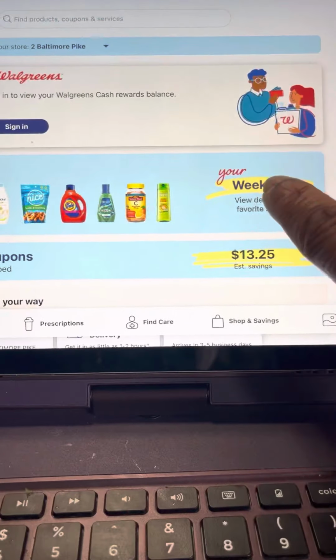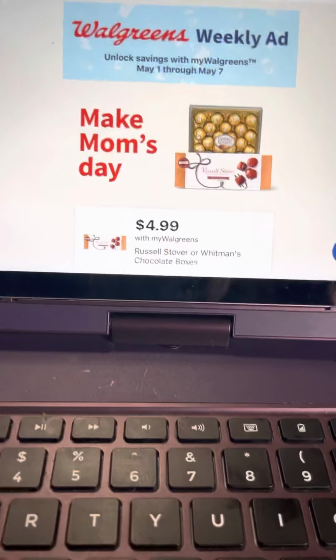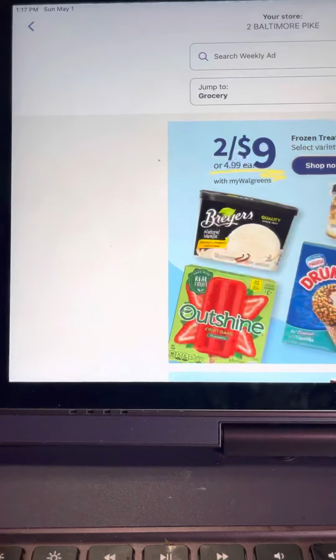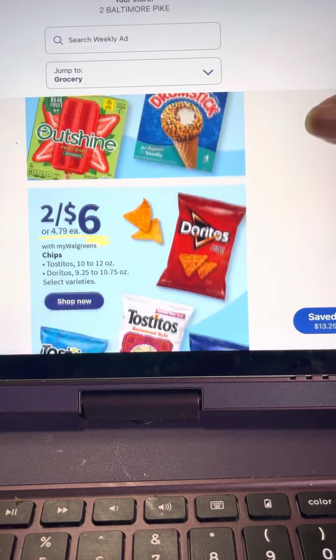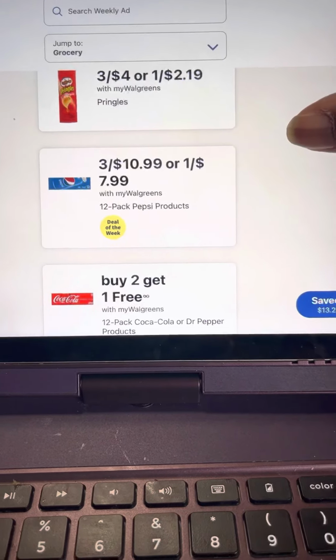And we also have food deals. Let's see what they look like this week. So here is the complete circular. Let's look at the food deals first. So let's do grocery. So here, be surprised that Walgreens actually has some good food deals sometimes too. So these are 2 for $9, 2 for $6, 2 for $6, 3 for $4.